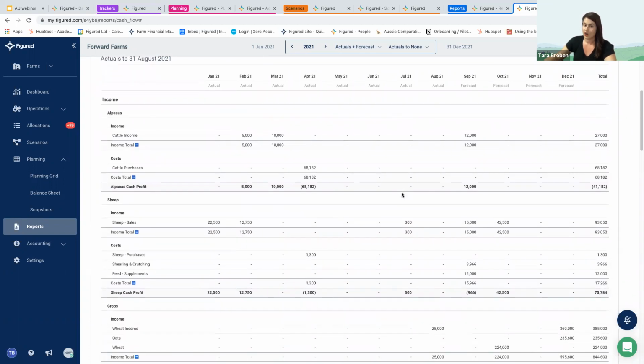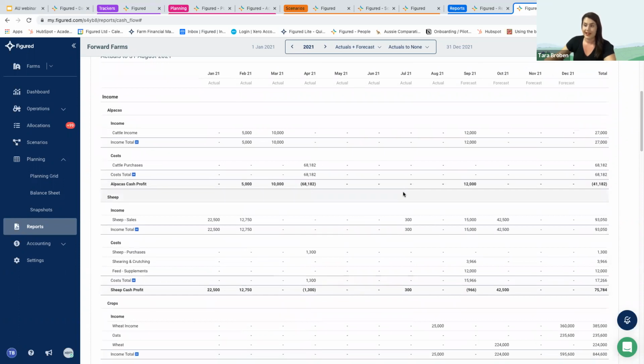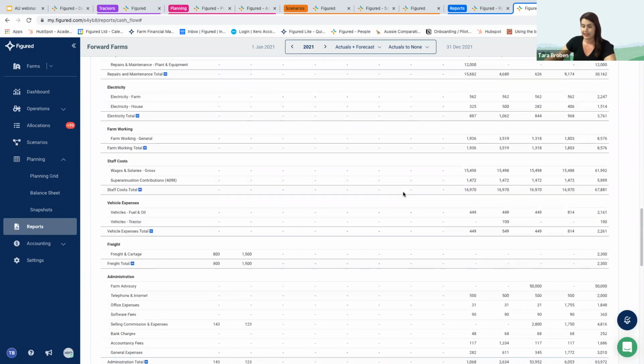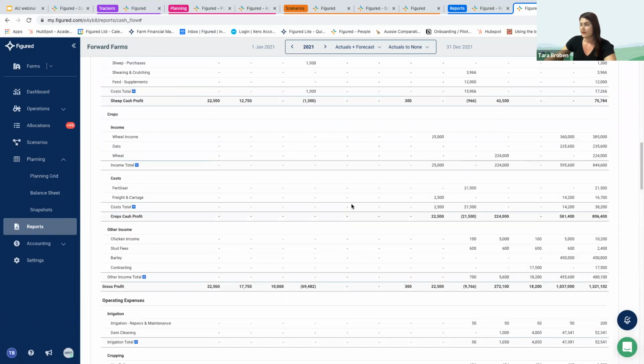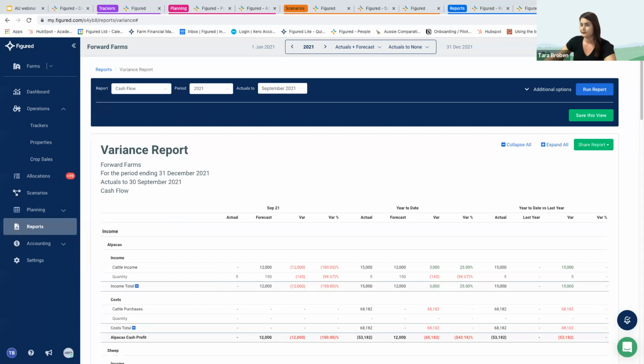So this is going to give us an overview of what's happening on the farm from a cash flow point of view. So we're scrolling down here, we can be looking at those figures. The last report I'll have a look at is the variance report. So same goes, we have a lot of options with these reports.